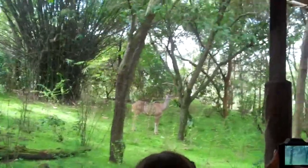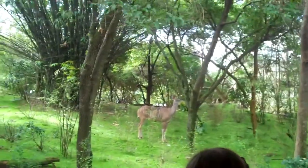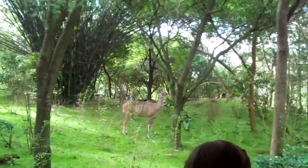This one is a female. Anyone know how you can tell? Any guesses? No horns. That's right. It's got no horns. There's also another animal out on your right-hand side, back behind the thicket of bamboo trees.